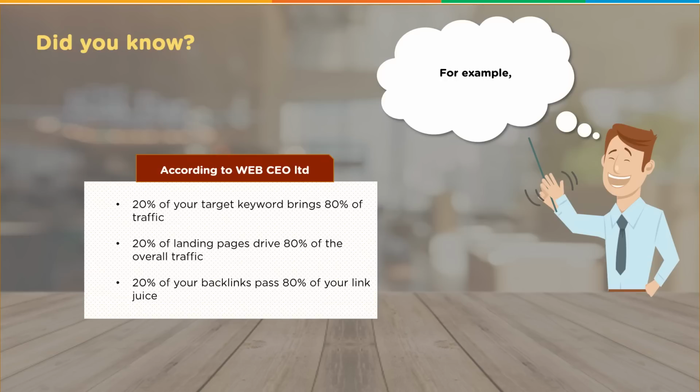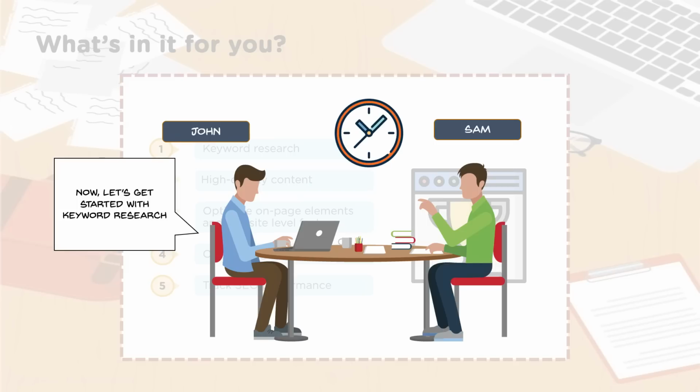So, for example, if 20% of our targeted keywords bring in 80% of the traffic, then that's following the 80-20 rule. Or 20% of our landing pages drive 80% of the overall traffic, that's following the 80-20 rule. Or 20% of our backlinks pass 80% of our link juice. That's the 80-20 rule. Meaning these targeted keywords, these targeted landing pages, these targeted backlinks using off-site engagement, we want to put in 20% of our effort on those in return for 80% of the results. So without further ado, let's get started with the keyword research.